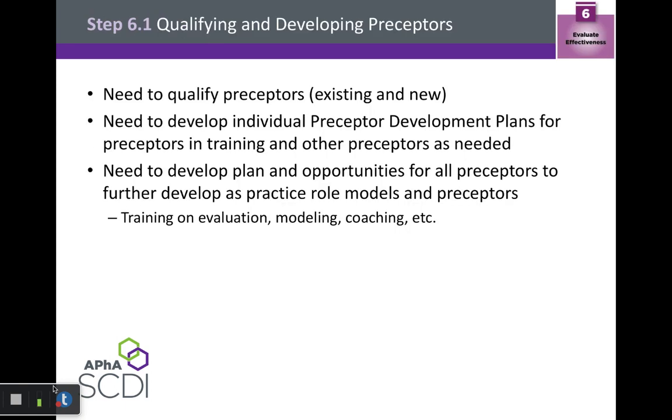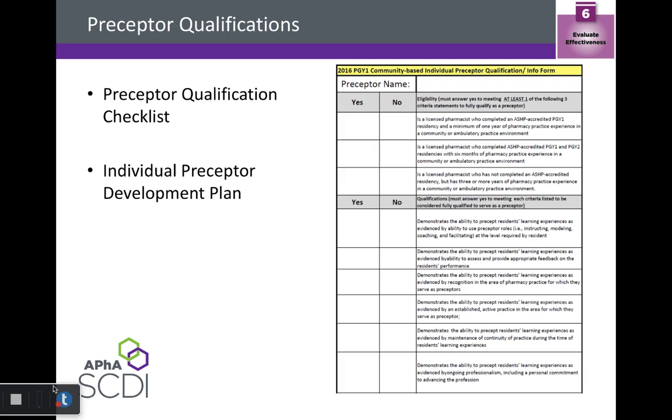The last thing we need to do is really evaluate the program to make sure that it's good quality. And you may not realize this, but preceptors actually need to be qualified to make sure that we have the right people providing the education. And so there's some forms that I may need to have you fill out. And we also have preceptors participate in both preceptor development, similar to this session, and creation of a preceptor development plan to help them identify their own learning needs related to instruction in the residency program.